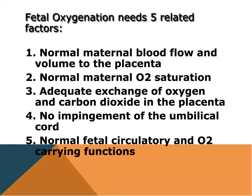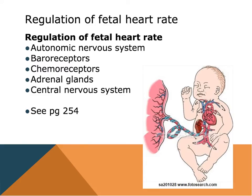And then, is there a cardiac issue with the baby underlying? Does the baby itself, that fetus, have a circulatory issue that would be affecting how it's oxygenated while it's in utero? So I want you to go through and review how the fetus regulates its heart rate. Again, how the fetus, because we're talking about the baby in utero still.